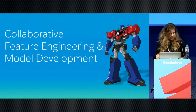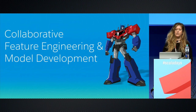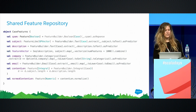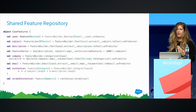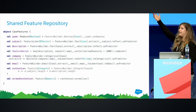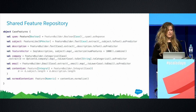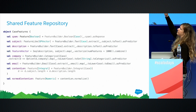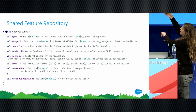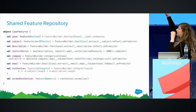I'll skip this in the interest of time to make sure that we can also go through this concept of collaboration and feature engineering on top of OP and what that helps with. So if we talk about wanting to build models, let's say off of case features, what we can do again is define a whole bunch of them that can then be used by anybody else who's interested in building these types of models. So we'll just go through again, and you can see they're all typed. We're working with spam, which is the thing we're trying to predict. We can define it as a response, which means we'll have certain nice characteristics associated with it.